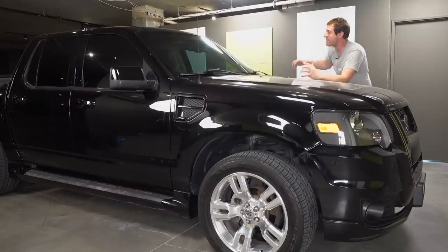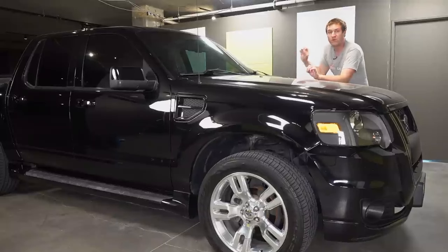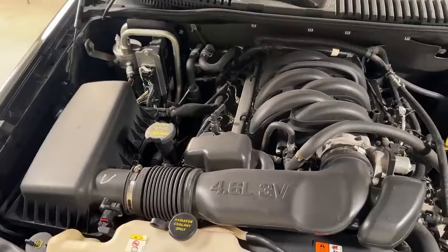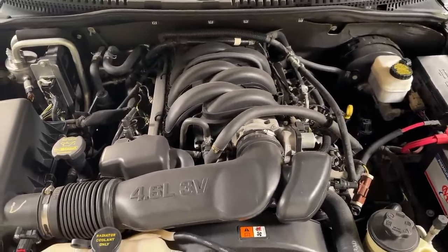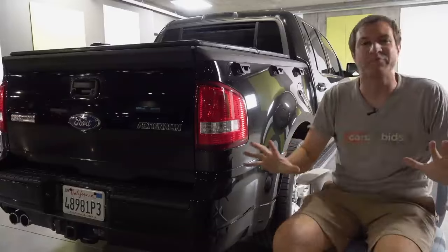For the first time, the Sport was offered with a V1, which this particular one has. It was a 0.6-liter V1 with just under 3 horsepower, which frankly was a pretty strong number for a mid-sized truck. Even still, it's a pretty strong figure, especially back then. But this whole concept was stupid.